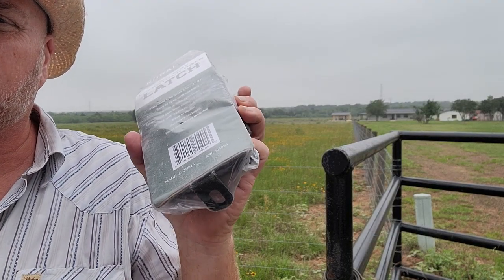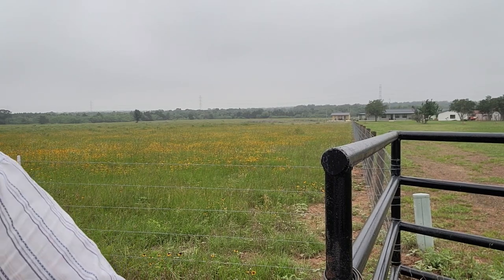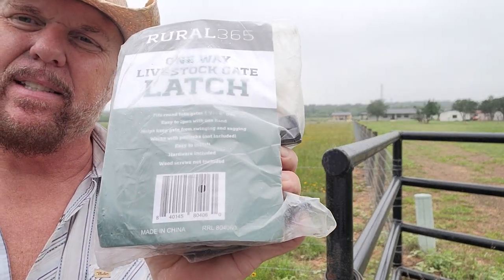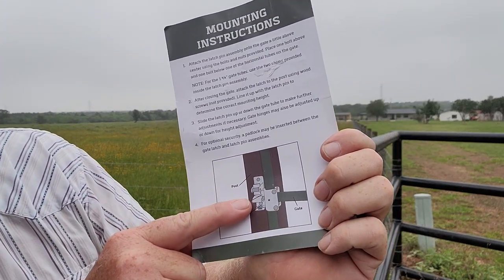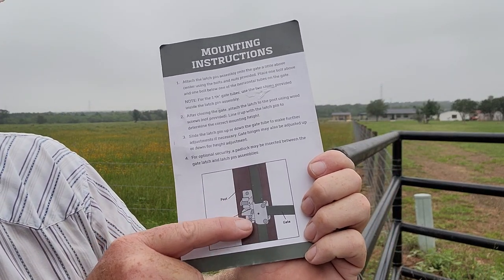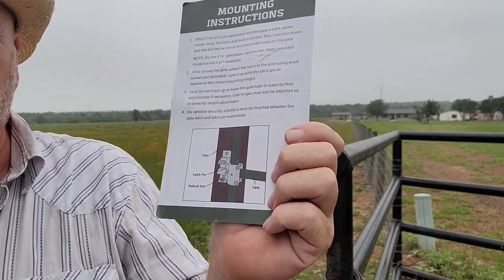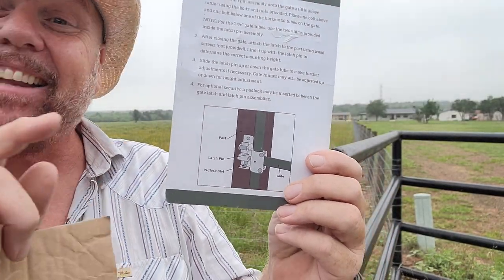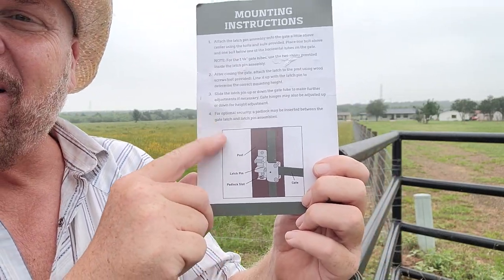All right, back to the gate here. So we know the two-way latch isn't going to work. I'm going to put that back. It'll work somewhere else. Let me take a look at this and see how this will work. Instructions are right there. Look, it's showing how my setup is, right? That the pipe overlaps there. I flip all that in, note to self, flip that in post-production. Anyway, there we go. This ought to be a winner.